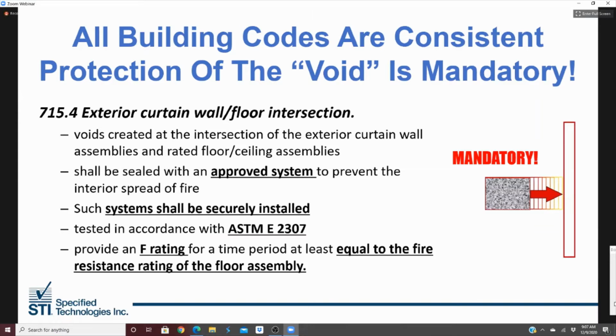As you know, the protection of voids is mandatory in all building codes, with the IBC addressing specific ASTM E2307 requirements. Section 715.4 addresses the voids created at the intersection of the non-rated exterior curtain wall and a rated floor or roof slab to prevent the interior spread of fire. Voids are to be sealed with an approved system to prevent the interior spread of fire. These systems must be securely installed, i.e. mechanically fastened in place. The systems must be tested in accordance with ASTM E2307, which we will cover in detail shortly. And they must provide an F rating equal to the floor or roof deck.